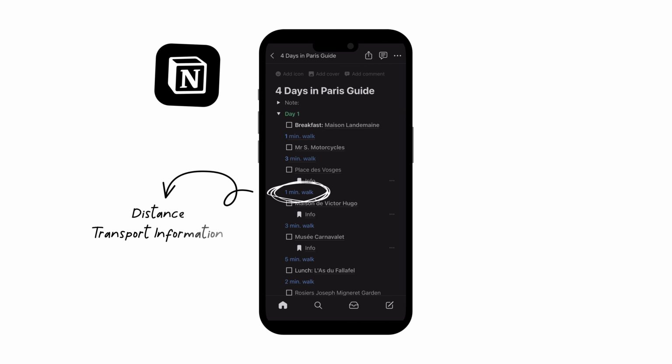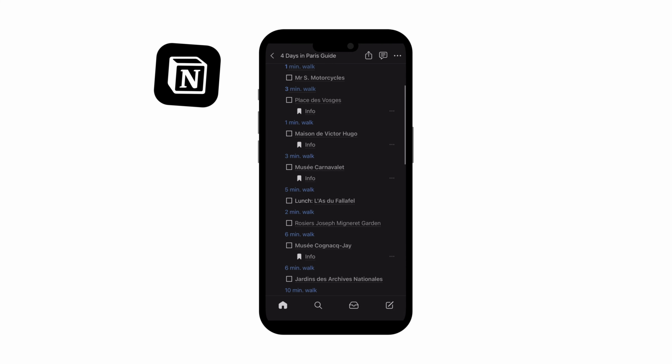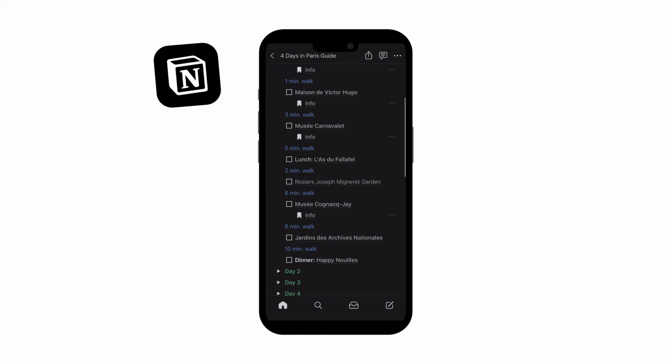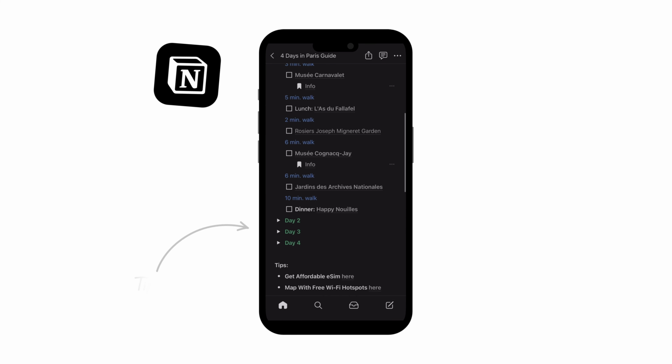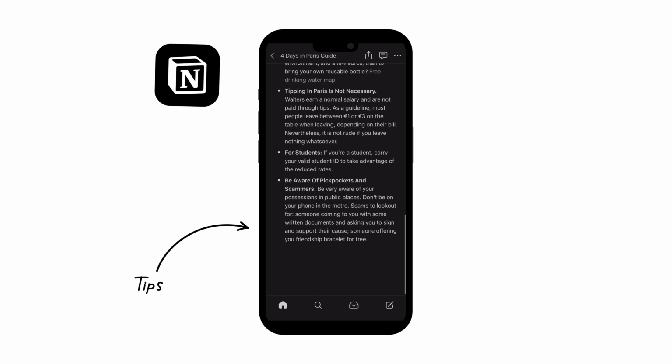Under it is the distance between places. It is also a link to a route between places on Google Maps. Metro routes are also included. And the last thing is a list of your tips for your trip. The whole thing can be read in under 2 minutes, so don't skip it.